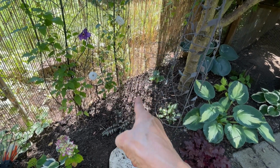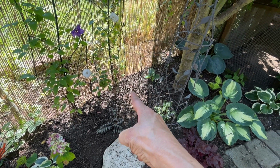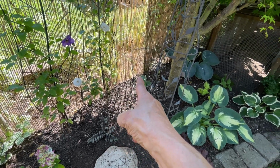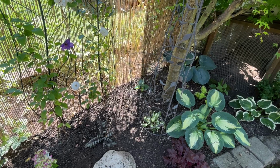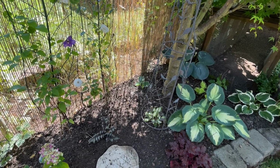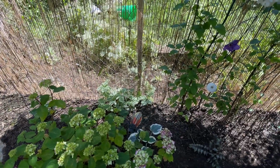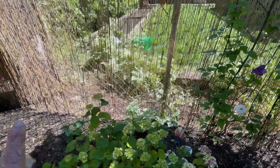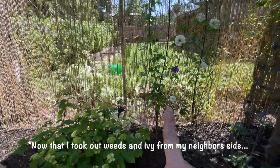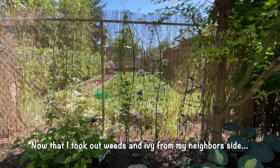These ones were closer to where my finger is by the clematis, and I dug it out and placed it further. That's why it's still in the cage, because I don't want the chickens to dig around it. And it's doing great. It's doing really, really good. New plant from my neighbor's yard, which is great, but as you can see, it's nice and clear. You can see through, and it's looking really clean, looking at it from my side.